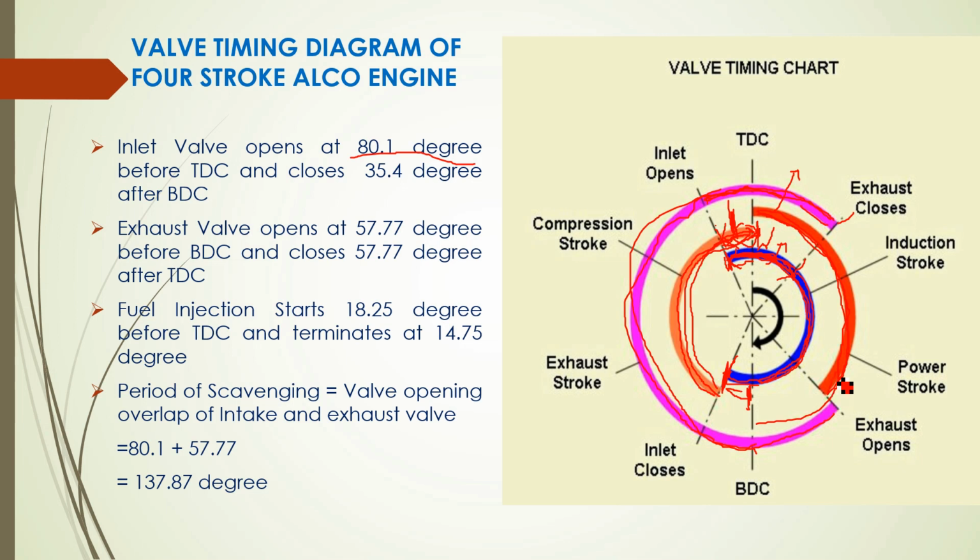In the third stroke, the power stroke, high pressure developed in the combustion chamber forces the piston down, and this is called the power stroke. But as we can see again, ideally the power stroke should complete at BDC, but a little before the end of the stroke, at around 57.77 degree, the exhaust valves are opened. So as the exhaust valves are opened, the exhaust gas starts going out.